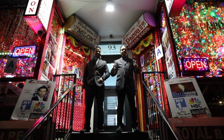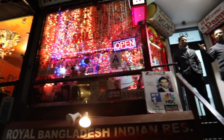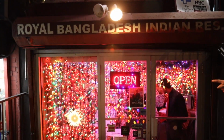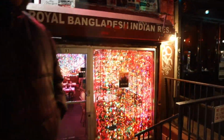Milon and Panna 2 and Royal Bangladesh restaurants, along with the Dual Specialty Store, are among the few small businesses which remain today from this area, which was once known as Little India. In the late 1990s and early 2000s, there were 26 Indian restaurants along 6th Street, and even spilling out onto 1st and 2nd Avenues.